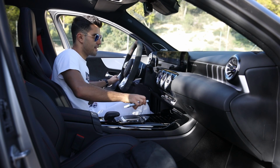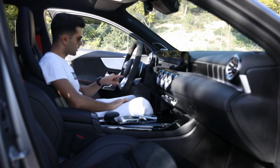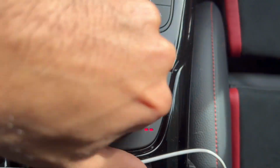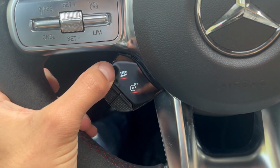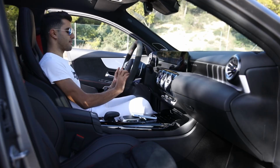The steering wheel is Alcantara with different options such as start stop, AMG dynamics, stability control, suspension, and exhaust to open or close the valves. You can select to drive the car manually or automatic, and there are a lot of functions which you can configure from the steering wheel.